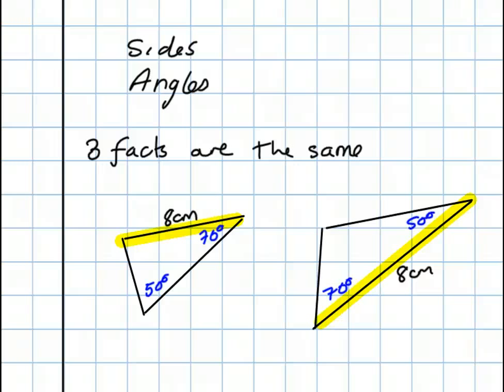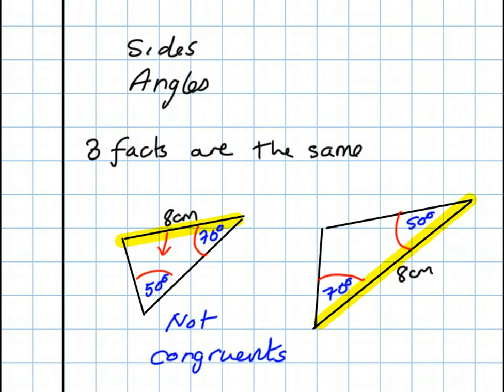But let's look a bit closer at the angles. This 50-degree one is opposite the 8 centimeter side. Here it's touching, so they're not in corresponding positions. This 70-degree one is touching the 8 centimeter side, and so is this. So there's two facts about corresponding features that are the same, but we need three to prove that they are congruent. So these are not congruent. Even though they meet the three facts rule, the facts are not about corresponding angles and sides. So three facts, one of which must be a side.